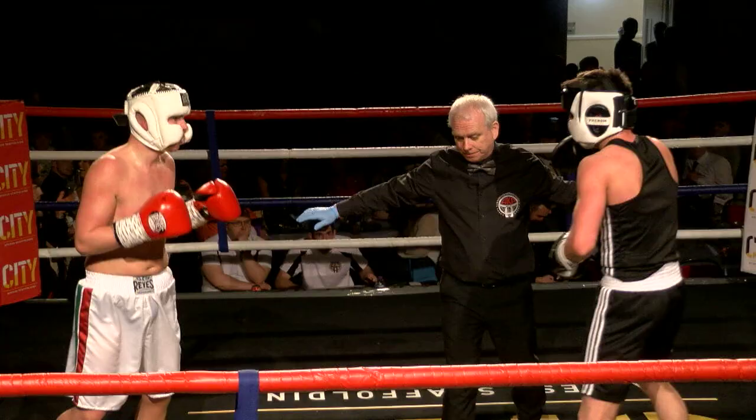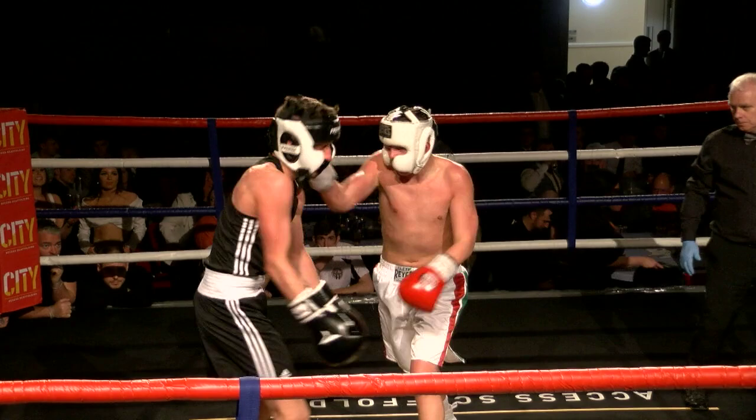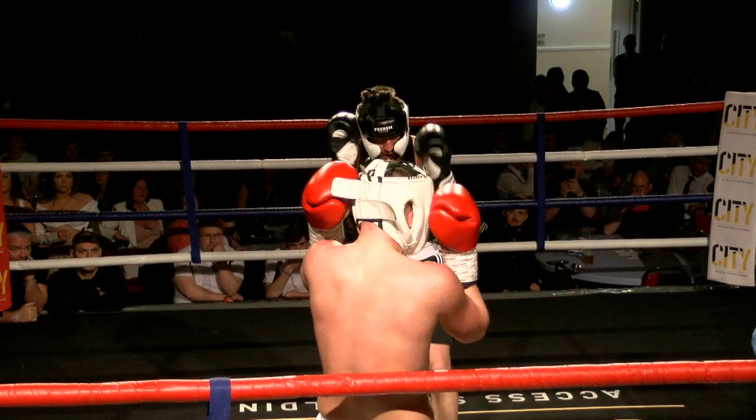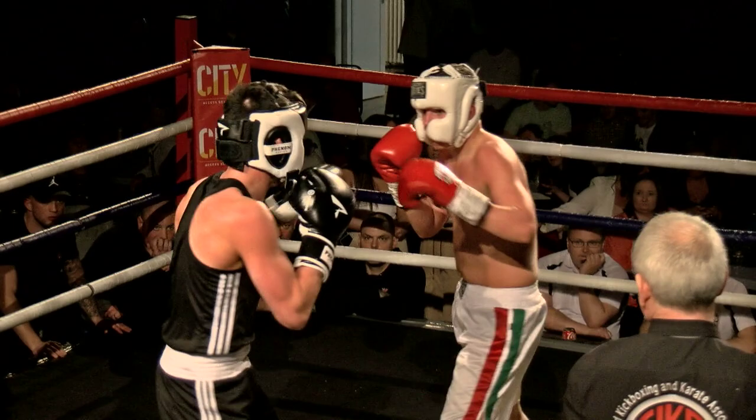Here we go, round three. Final round, a reminder, the judges will be scoring this on a 10-points must. Let's see if Ryan's regained his breath. Oh, that was an all-or-nothing right hand. Both fighters going for it. Fixing the old head guards. Sometimes that's the worst feeling, knowing you've left something out there. Definitely. Good job there. There we go.